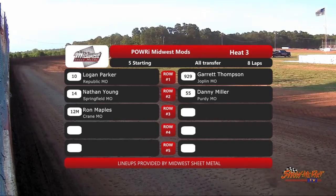Starting on row number one on the inside, it's going to be number 10 out of Republic, Missouri, Logan Parker. On his outside, four-time winner this year already, looking to make it number five, the 929 out of Joplin, Missouri, Garrett Thompson.